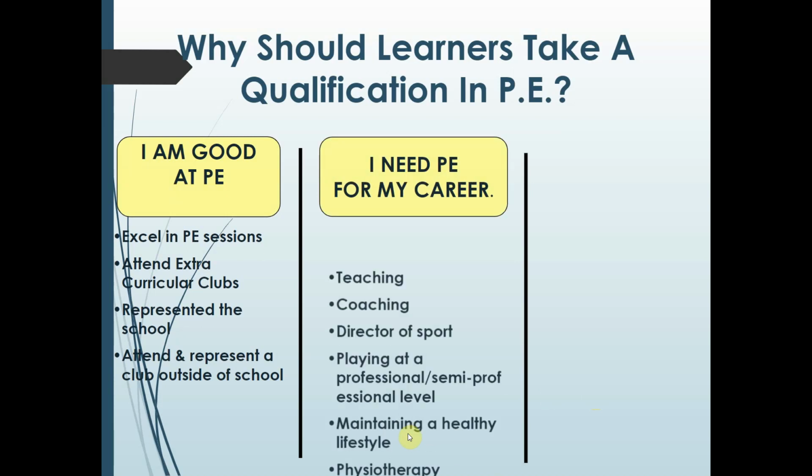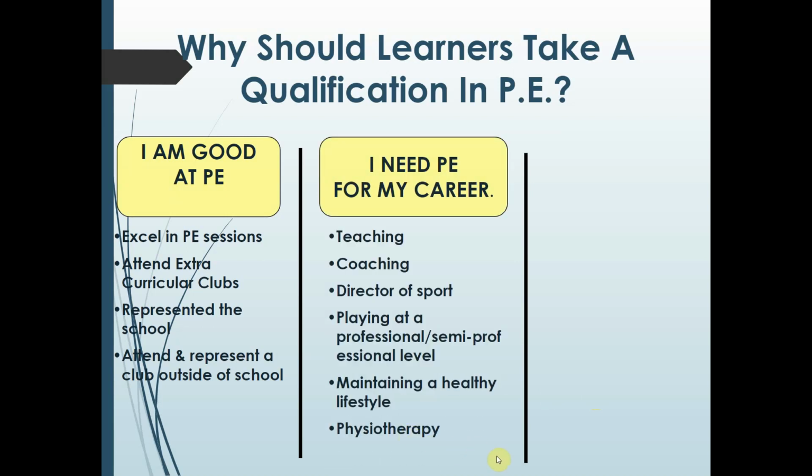The other thing to think about is, do you need it for your career? PE could lead into teaching, it could lead into coaching. You've got sport at professional, semi-professional level. It's fantastic for maintaining a healthy lifestyle, both physically and mentally, and then it also leads well into things like physiotherapy because of the amount of detail that they need for sports physiology.